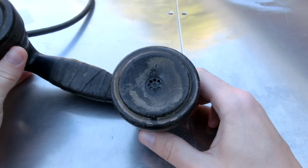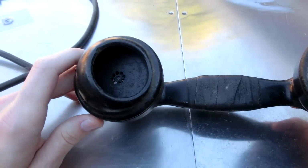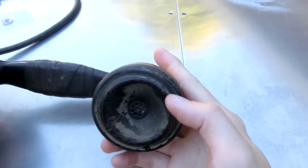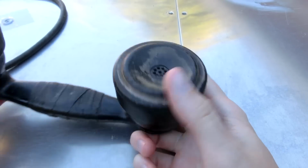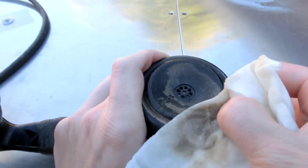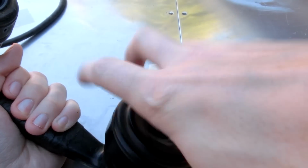So the first thing I noticed when I started looking at this is that it's really dirty. I don't know if that's mud or what. Looks like a form of mud. There's some dirt they got on there. I'm not really sure. Something's coming off. Weird. Maybe that's not dirt. It's on there good, that's for sure. Oh. Oh my god.